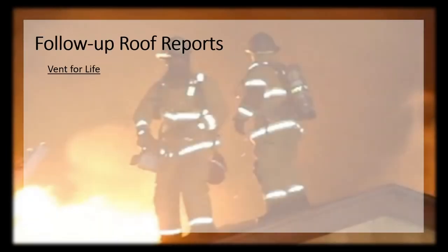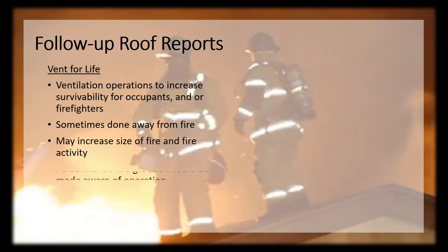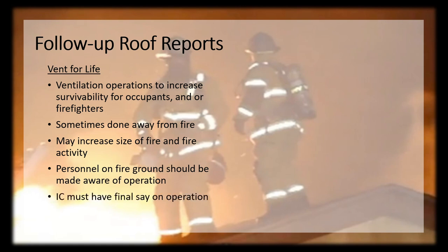Commercial ventilation operations: just things to consider. Vent for life versus vent for fire. Vent for life is a ventilation operation to increase survivability for occupants and for firefighters. Sometimes it's done away from the fire. It may increase the size of the fire and fire activity. Personnel on the fire ground should be made aware of the operation prior to it being put in place, and the IC must have final say on this operation.